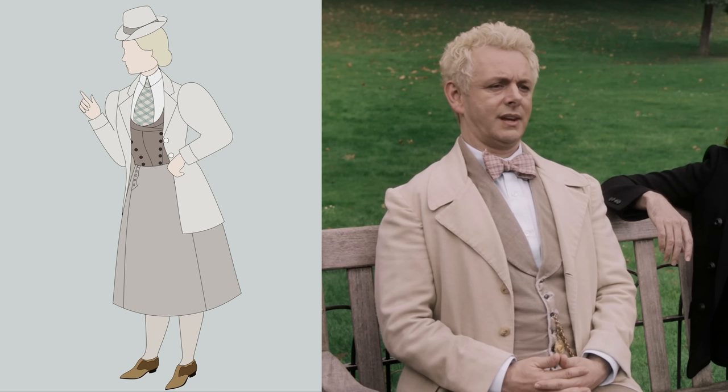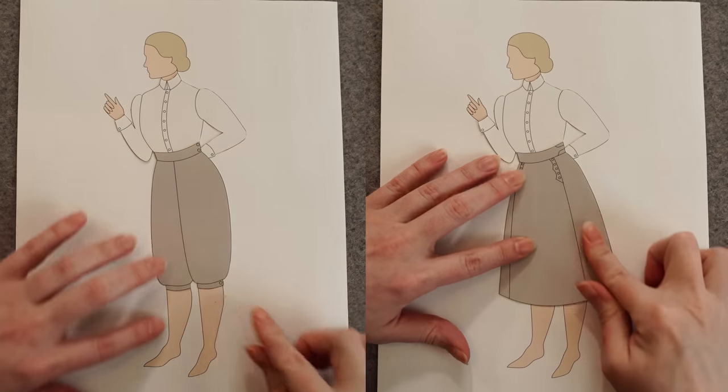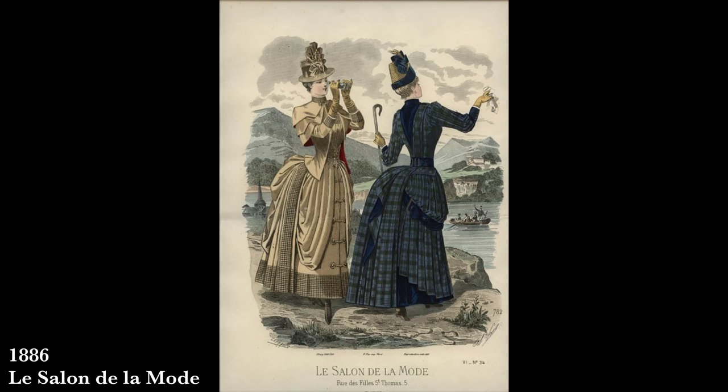Everyone, and welcome back. It's time to start the sewing process for my Victorian zebra veil, and this week I'm getting started with the lower half of the garments, namely the knickerbockers and the divided skirt. These are really unusual garments when put in the context of women's garments of the 19th century, but they have a very popular past to them as well.